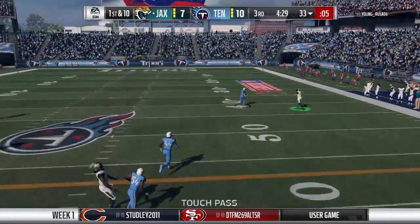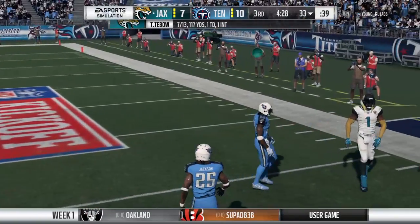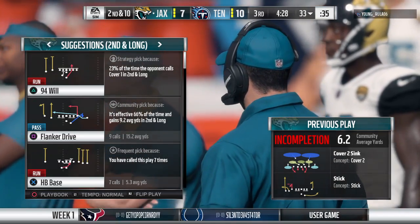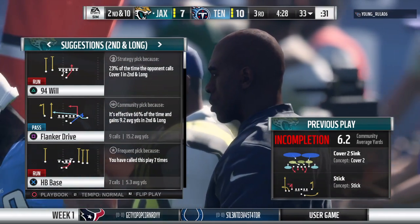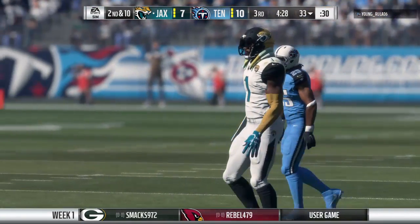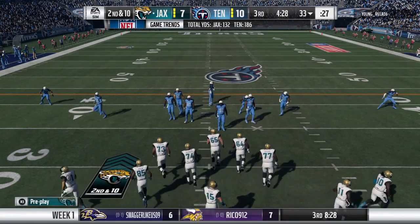Start the drive. Going for the deep ball. And it pops free. The collision there jarred the ball loose and brings up second down. They have not gotten him going at all. Tried to spark something there with a longer throw. Unable to complete it. But you have to keep trying. He's one of their best playmakers. No matter what it says on the scoreboard, you're always trying to get him the football.